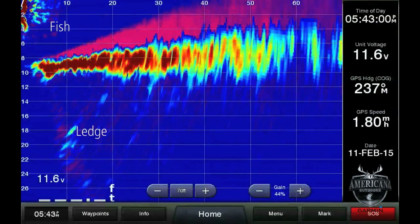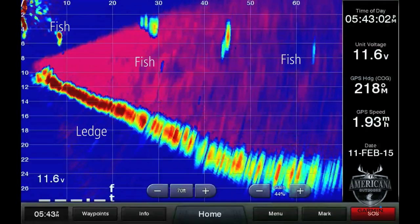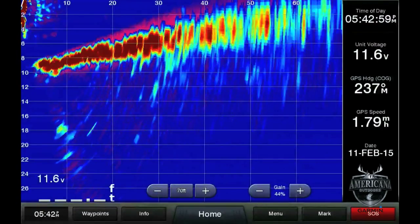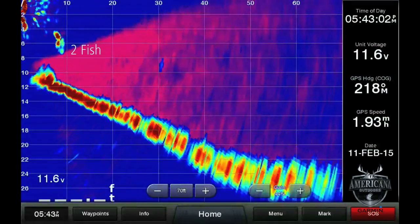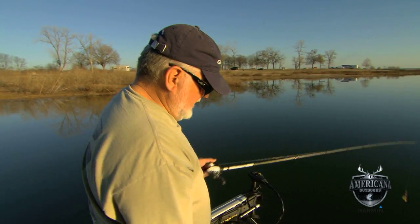You're seeing structure around, you're seeing fish. They can be swimming towards you, away from you, rising or diving. You can see your bait, all of that in real time. So you're actually watching fish swim around below and around your boat. It's an impressive technology, and there's really nothing else out there like it. It's something that an angler really has to see to believe. It's that impressive.